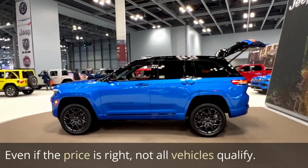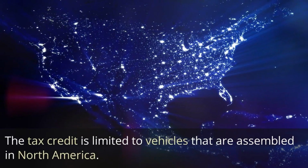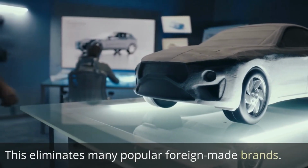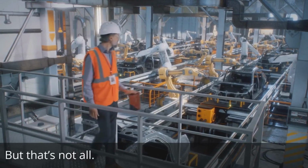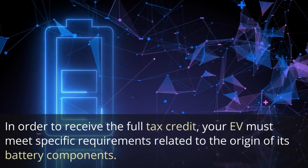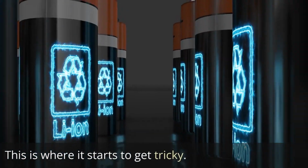Even if the price is right, not all vehicles qualify. The tax credit is limited to vehicles that are assembled in North America. This eliminates many popular foreign-made brands. But that's not all. In order to receive the full tax credit, your EV must meet specific requirements related to the origin of its battery components. This is where it starts to get tricky.